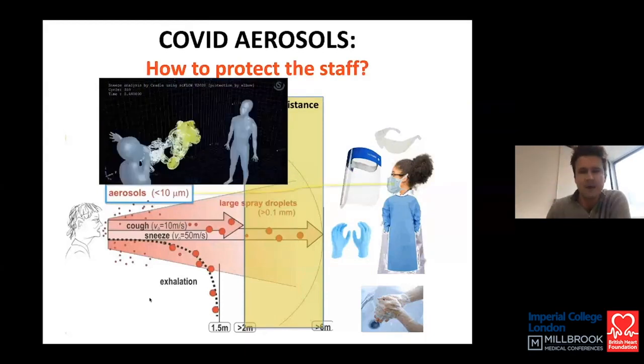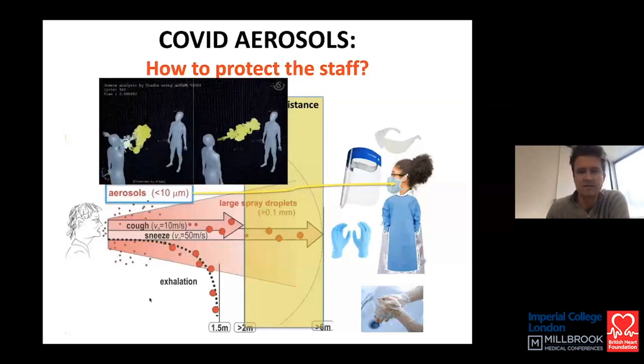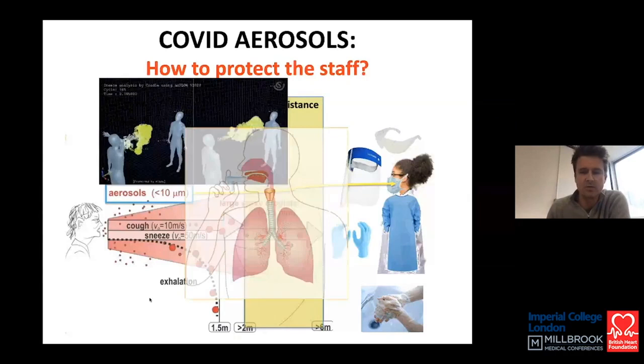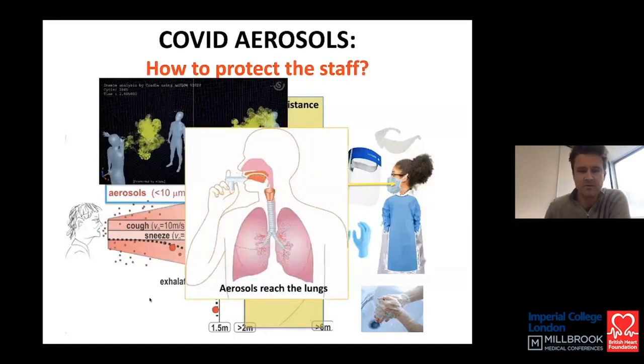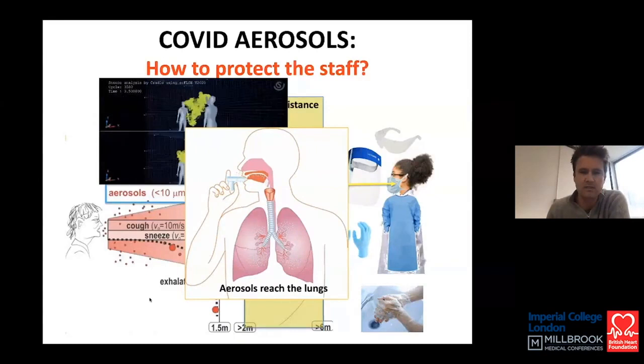Now, the problem of the aerosols is that not only can they go through your masks and your visors, but they will be inhaled. And we know this because aerosols are the way we deliver therapy for asthma, for example, with nebulizers. So particles as small as 10 microns will go all the way down to your lungs, and that's really a problem for us.